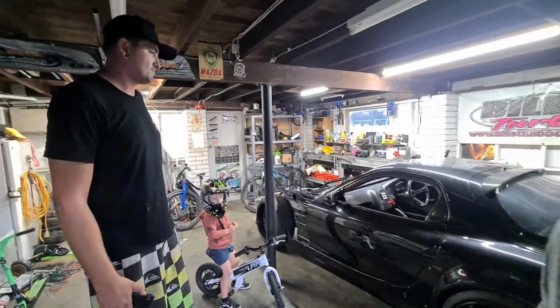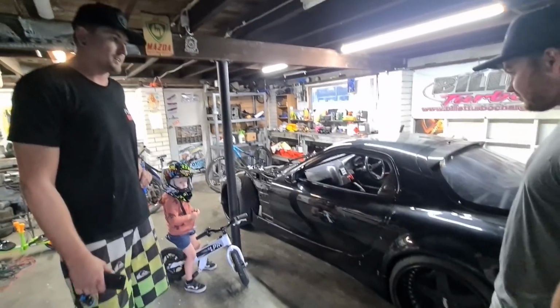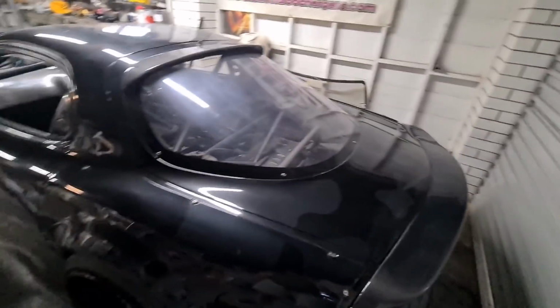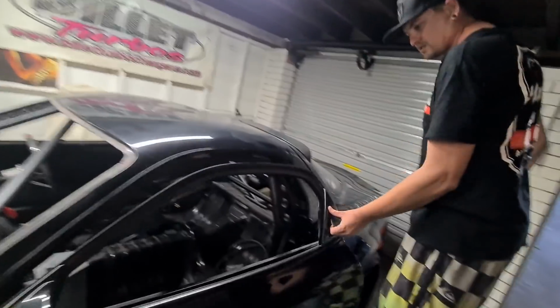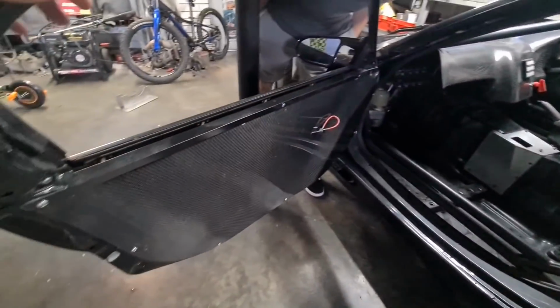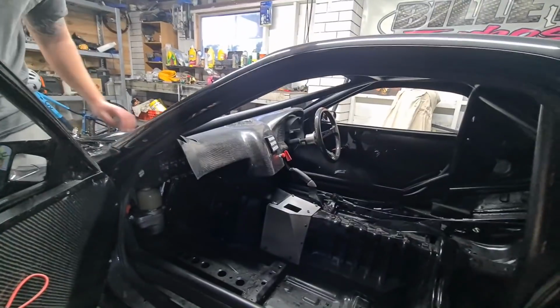How long's it been going on for now? 7 years, I think. Get the motor back, just put it all back together. I've pretty much got everything. Carbon little ducktail wing. Door cards. Oh, even those are carbon. Dash, have done. See the quick change in there.